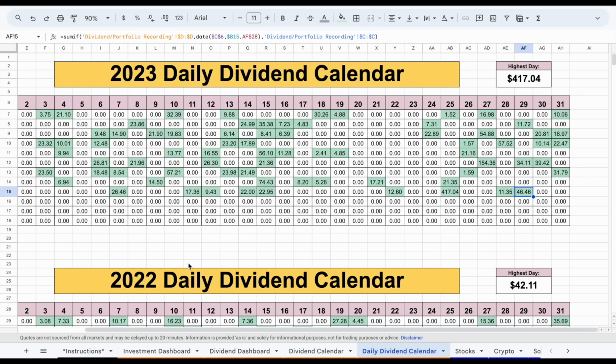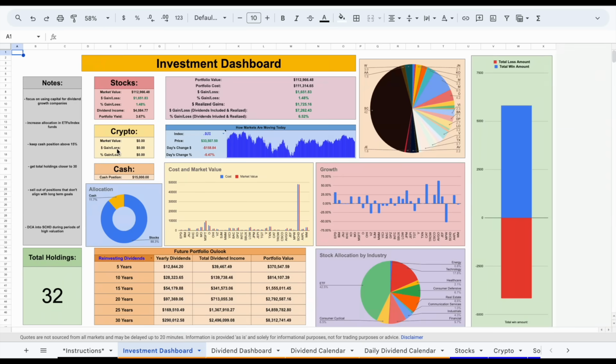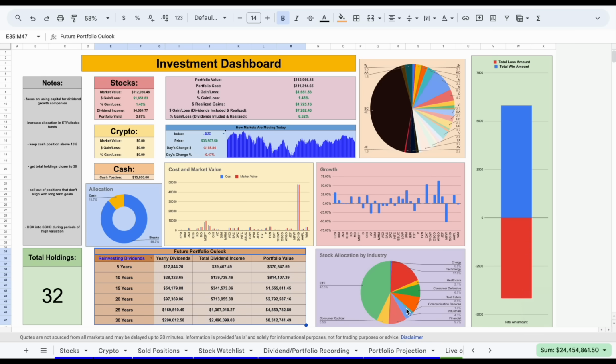So I think now more than ever, that dividend snowball is really starting to take off because these dividend payments are growing and I'm reinvesting them back into my portfolio. So that being said, the amount of time it's going to take for me to be able to live off dividends is continuing to decrease. And in fact, let's go ahead and look and see how far away I am.